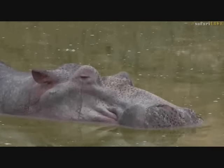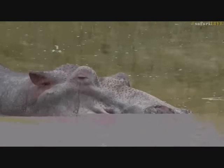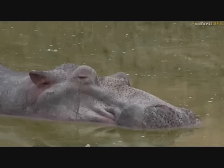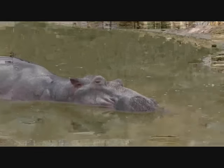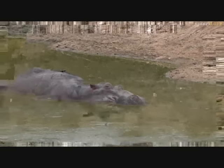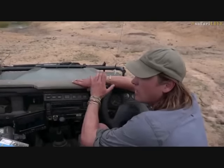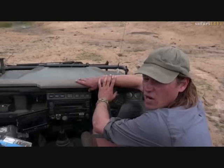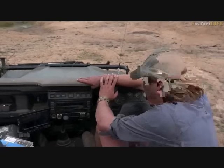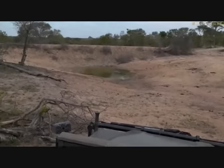Now, the reason a hippo likes to lie in the water is because it protects him from the sun. And as you can see, there's not much water about at the moment. Well, Juliana is wondering how heavy can a hippo get? And a big male hippo can be in the region of 5,000 pounds, Juliana, so a really massive animal. All the bugs are attacking me today. But as you can see, this guy's not in the best condition.